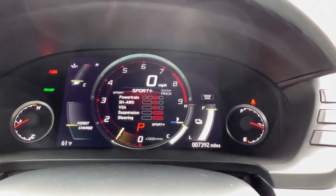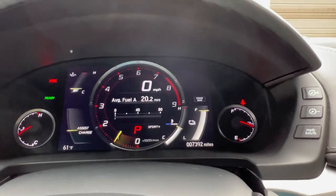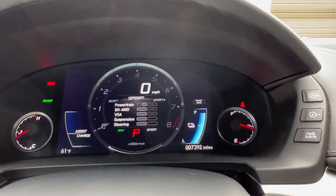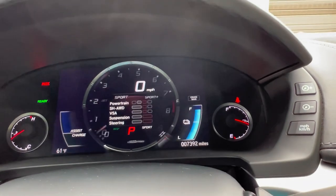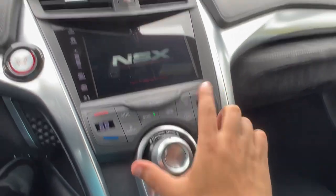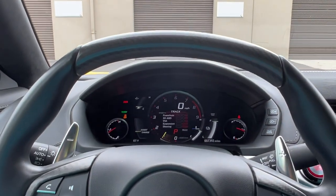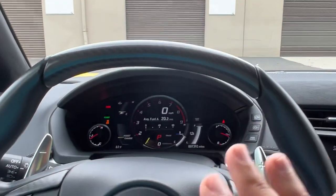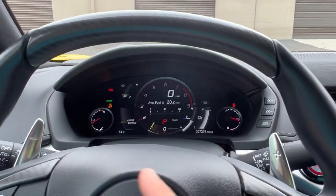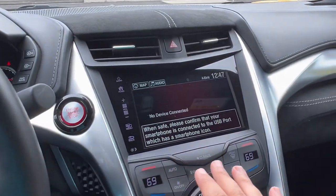Powertrain gets a little more aggressive. Super Handling All-Wheel Drive gets more aggressive. Vehicle Stability Assist becomes a little less intervening. And then suspension and steering. If I hold it after sport mode, to the right, and let go, this screen turns off and you're in track mode, and that's what enables all the performance you want to get out of the vehicle, and allows for launch control. If you want to wake up the screen, you tap it and it turns on, but because it's in track mode, it wants to just turn it off, and it shows you the NSX on there.